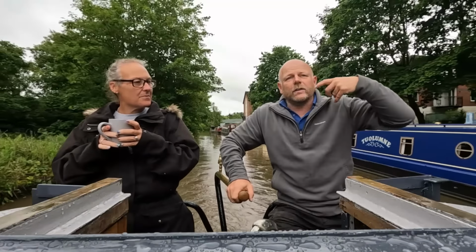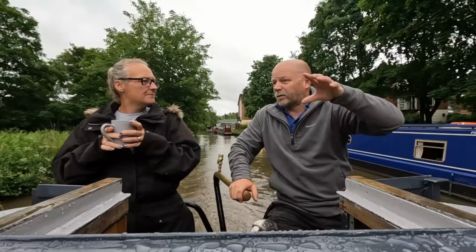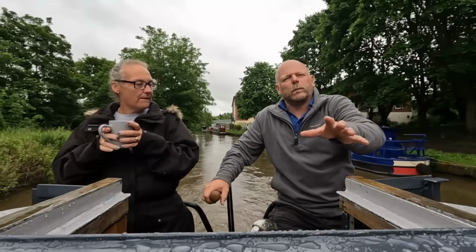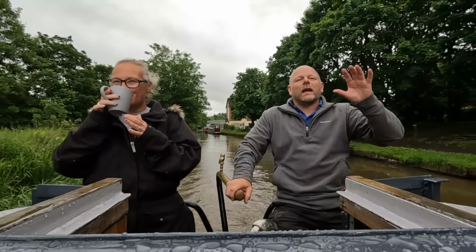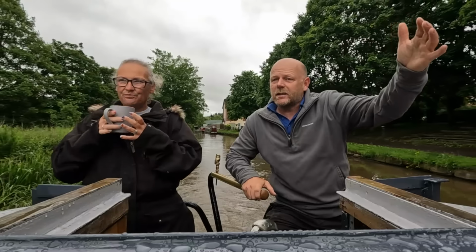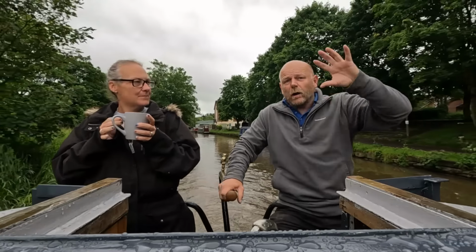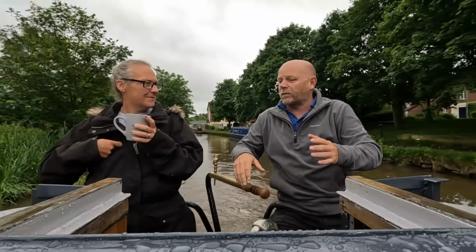And hopefully the journey we've got, that we could actually do in one day comfortably, we'll probably spread out over several days and maybe do a bit of painting as well. Yes. Although we'll probably not show any painting on the video because it is boring. But yeah, we're now going to head up to the end of the Trent and Mersey, which is Preston Brook Tunnel.